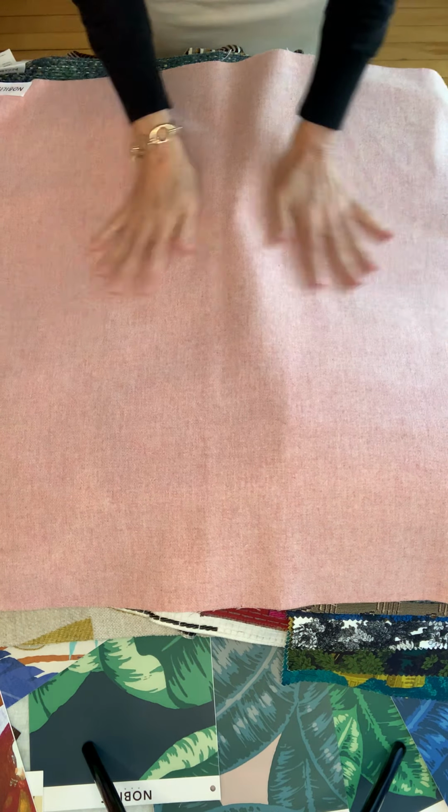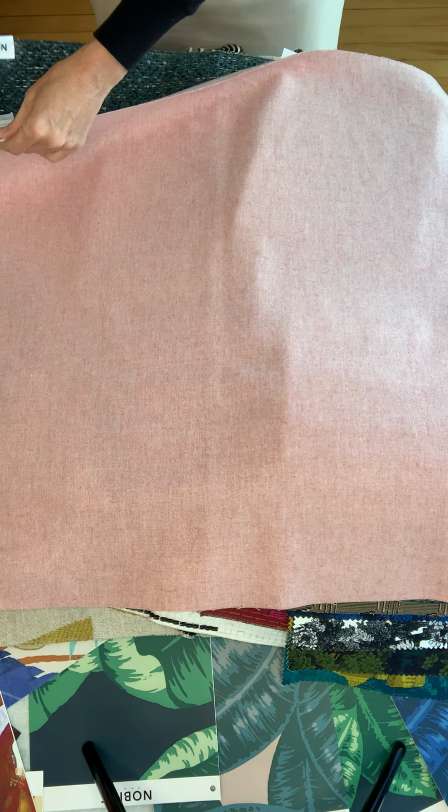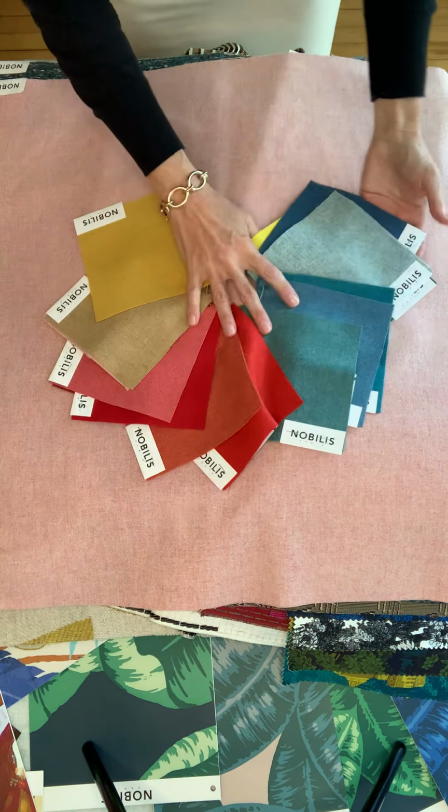This is called Mont Blanc. Mont Blanc is a beautiful wool. It's heather looking. It's absolutely beautiful. It is wool, and it also has some poly in it. It's 60,000 Martindale. Wonderful, wonderful piece. And then look at the colors.